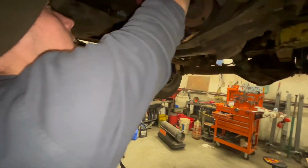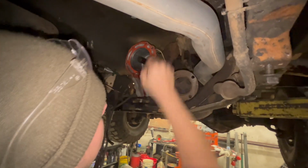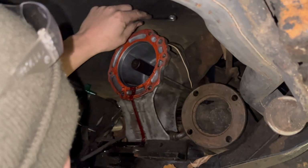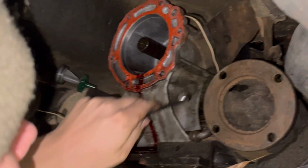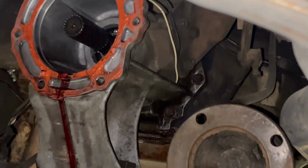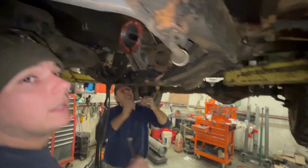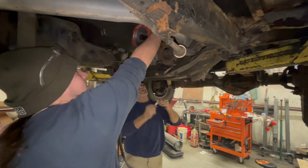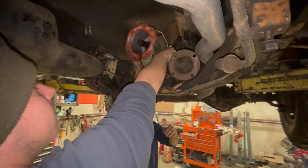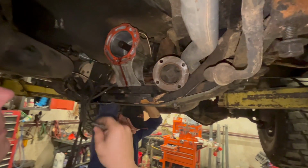Whoa, nice catch. So you're taking off the shifter brackets or something up there? I'm taking off the four-wheel drive shifter bracket because it is bracketed to the adapter here, so we're going to have to take this off to get on the other side of this to look in the tail of the transmission here. We're going to leave this and just support the transmission so we can have a little bit of look-see here. Trying to do just as little as we can, but it's mandatory. You gotta do this. All right. We're good.